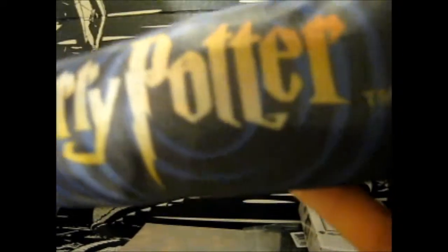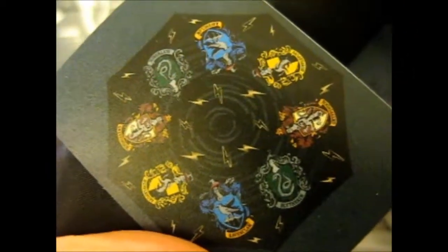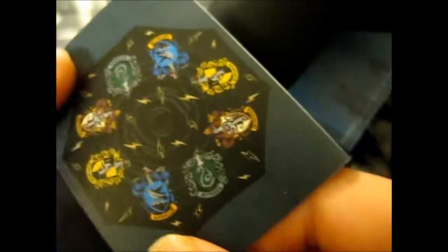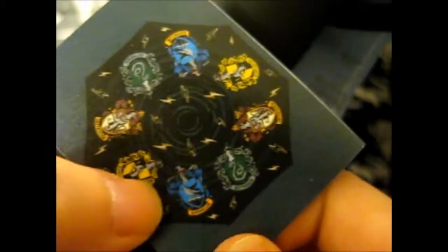But you should never open umbrellas indoors anyway, unless you're airing them out, like we do in the laundry room or outside. But anyway, this is what it looks like. It has all of the house crests, twice, so it's symmetrical. It looks like it's got lightning bolts too. So yeah, that is pretty cool. And the little carry sleeve thing is pretty cool as well.